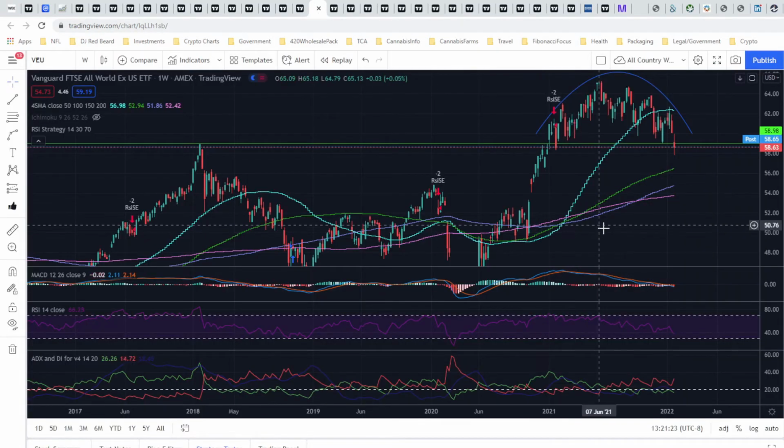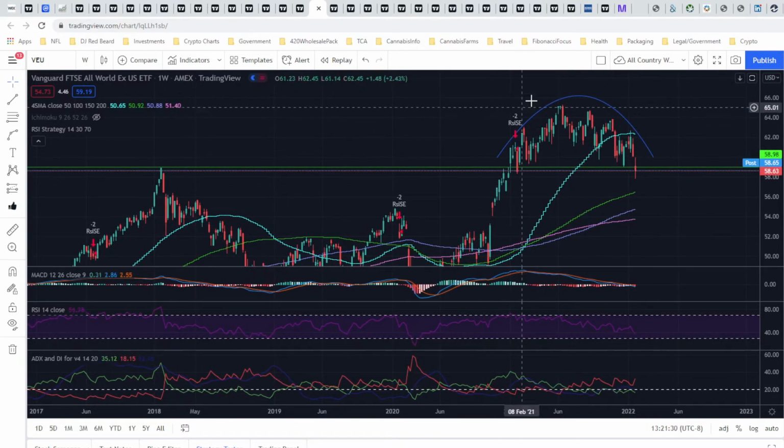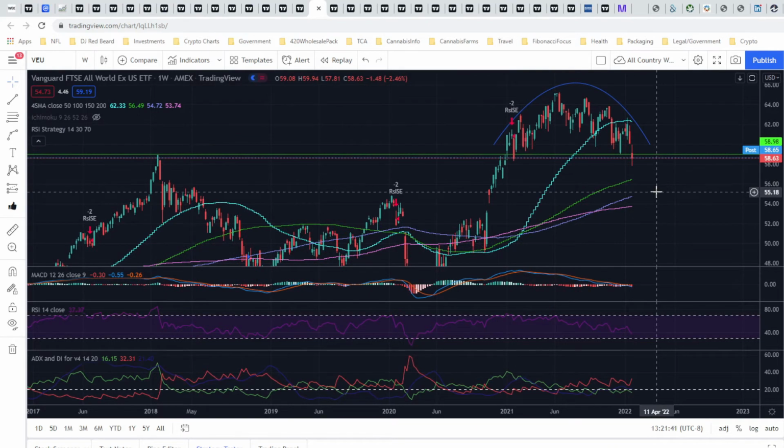Also, if we take a look at the VEU, which is the All World Index ex-U.S., so we have no U.S. stocks in there, we've got a big topping pattern here. We've broken down a key level of support that was resistance back in 18. And so this is also not a very bullish looking chart right now. And so I'd expect some continued selling pressure abroad.